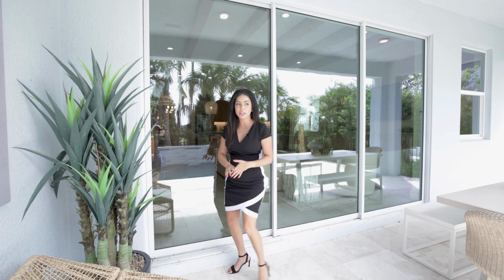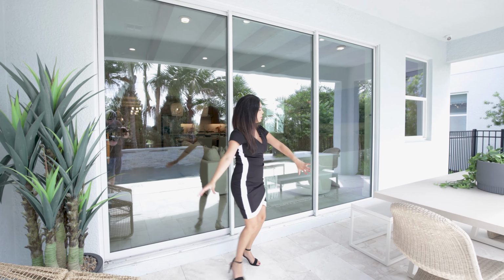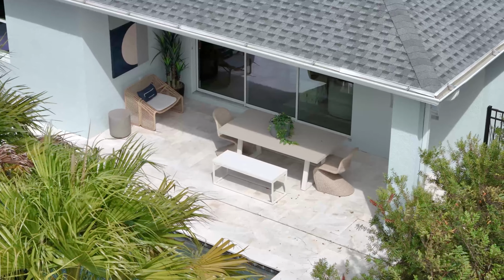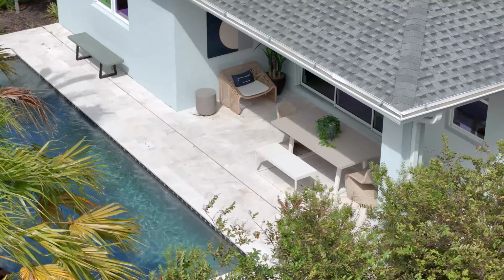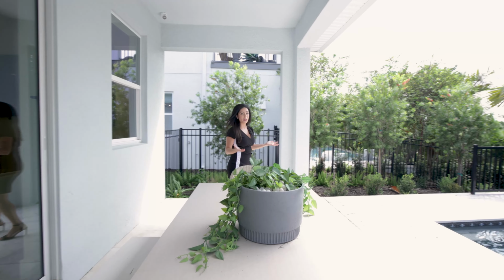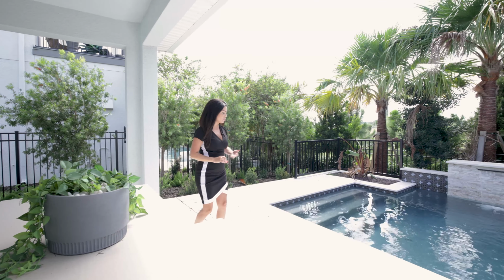I love this lanai because usually, you walk out, it's just a square. This one actually goes down all the way here. So you have plenty of space width-wise. And then they added a pool, which I love when model homes have a pool. It just kind of finishes everything out. This one is really nice.